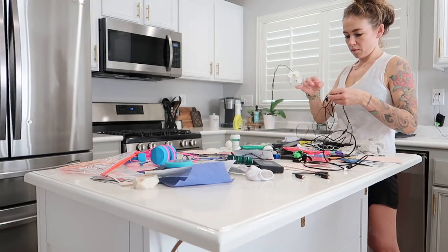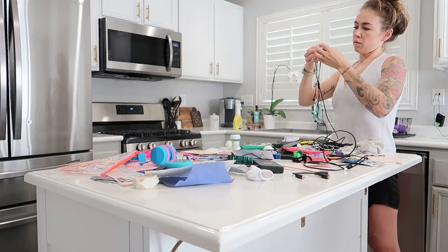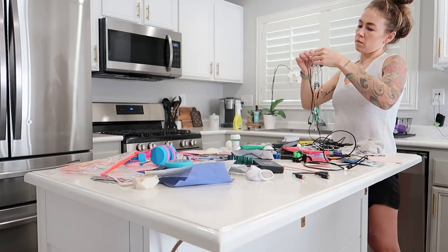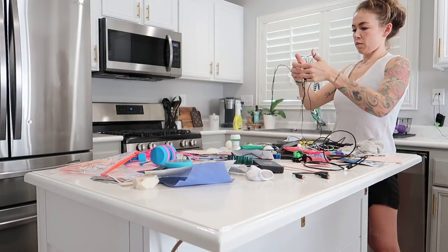The biggest feat for me today when organizing this drawer and decluttering it was detangling all of the headphones and cables and everything that was just jammed in there. And that was all my doing. My husband is very organized and I'm just kind of one of those people that when it just needs to get put away really quick, I just throw it in there.